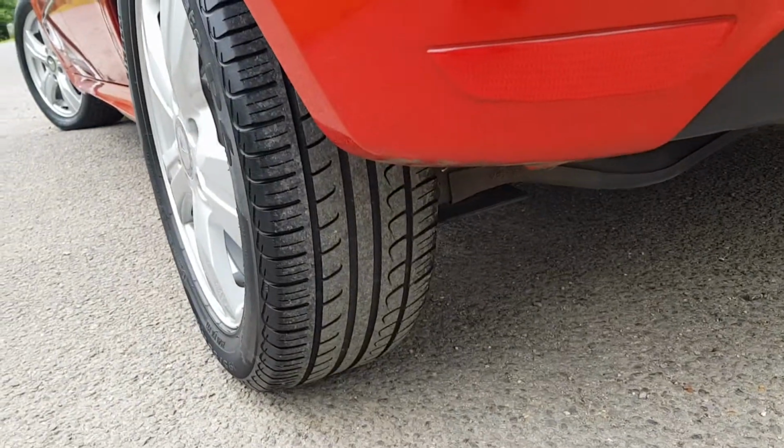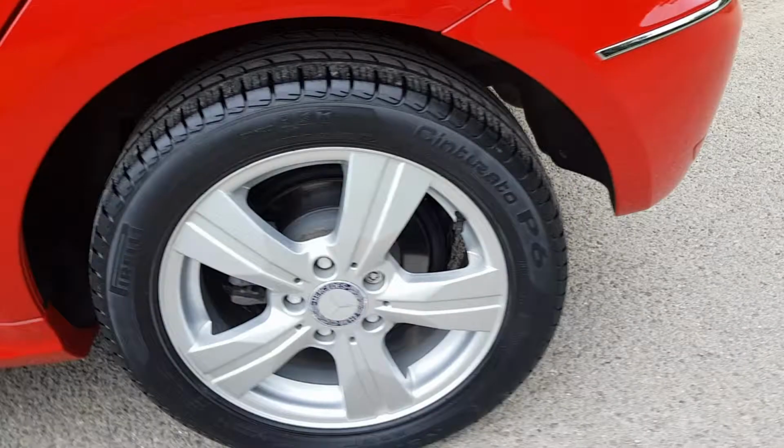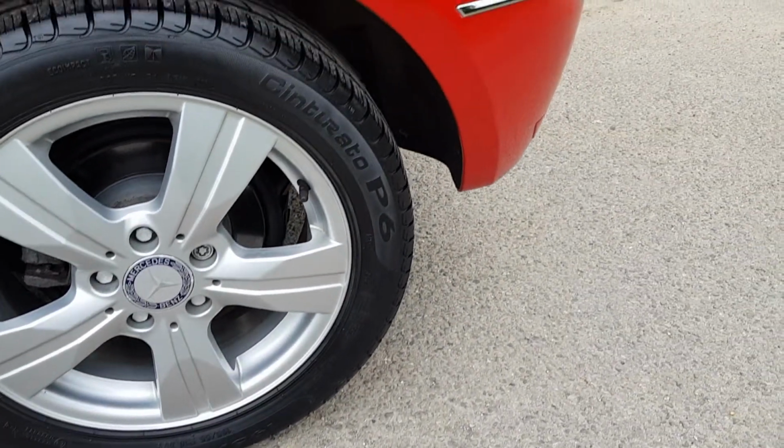Tyres, again, lots of tread. Alloy wheel looks in absolutely fine condition as well. Oh, I didn't show you inside the car, apologies. I'm losing a bit of the light, so apologies there.